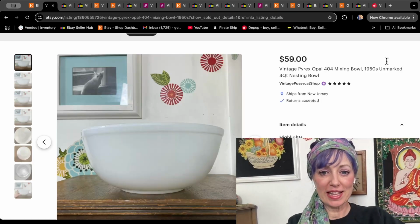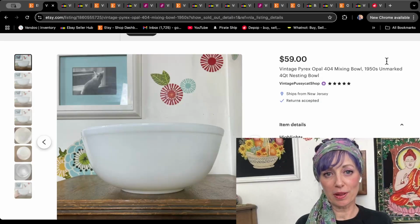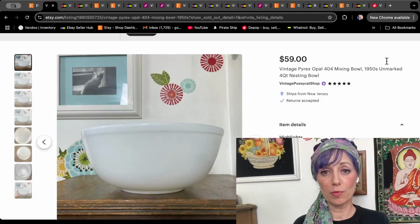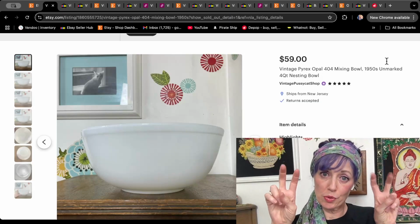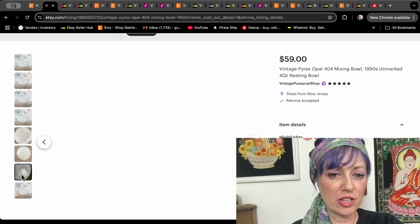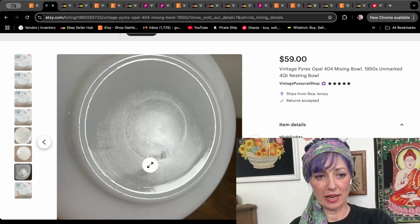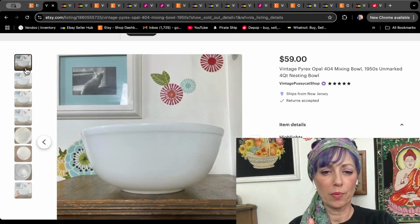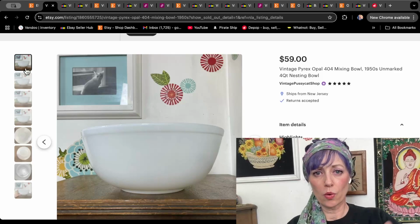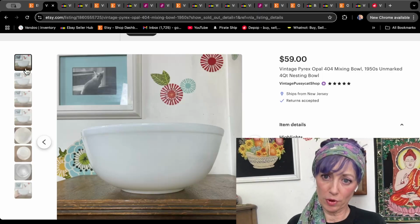So the first thing that I sold was this Pyrex bowl. This is part of the Pyrex opal series, and this is a true opal. These bowls are best noted by the fact that they have no stamps on the bottom. In fact, I can show you. This is what the bottom of the bowls look like. They're usually just very plain and flat. These came in a set of 4 or 3, but there were 4 of them altogether. And the typical Pyrex bowl size is 401, 402, 403, 404.